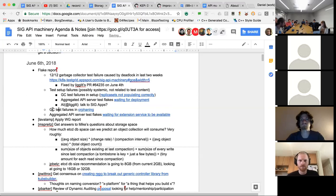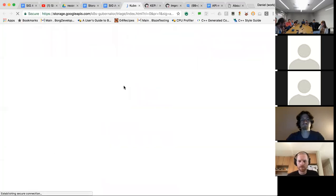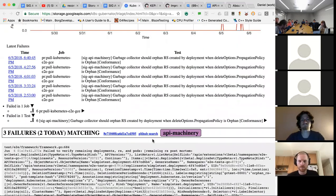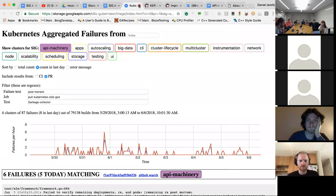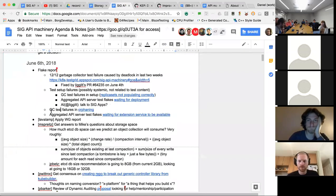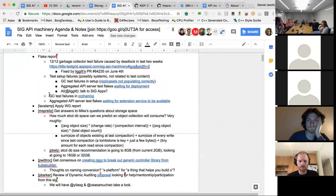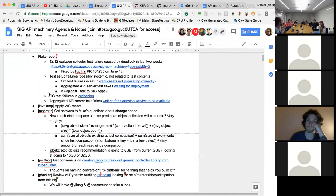Okay, test failures and orphaning. Is anyone currently working on this one? I know Jenny had added the logging around it. I think she was trying to dig into it, but I don't know if she still is. Okay, I'll look at it. Look at it is so easy to promise. Maybe you can also escalate or say something in the Slack channel if there's nothing obvious to do, just so it doesn't get dropped.